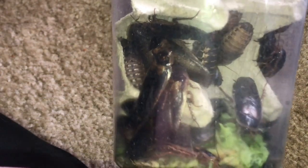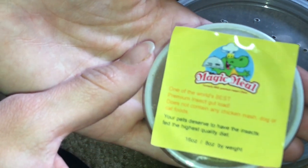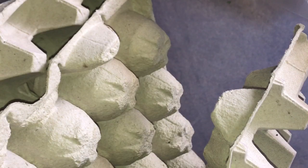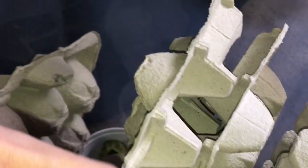Had to pick up some more dubia roaches for my colony. So this has lots of adults. It has 10 females, 10 males, and 10 extra large. So this will be really good to supplement my colony with. And I got this from Magic Geckos. I also included this little free sample of Magic Meal, one of the world's best premium insect gut load. Does not contain any cricket, mash, dog, or cat foods.